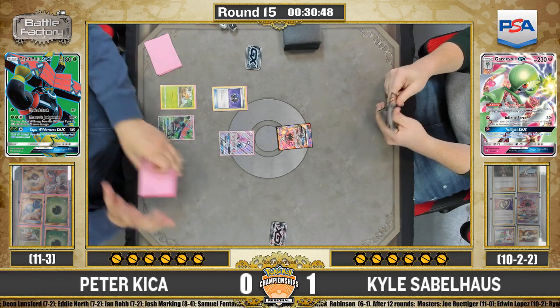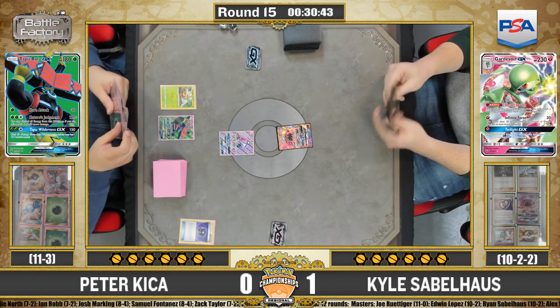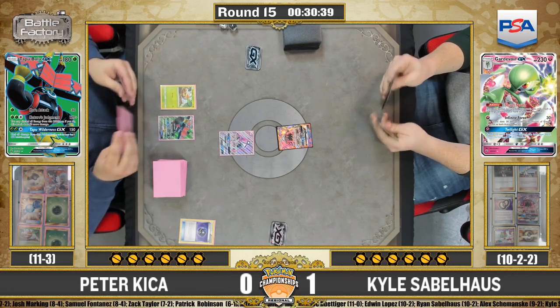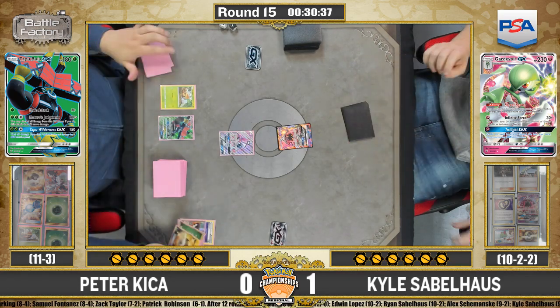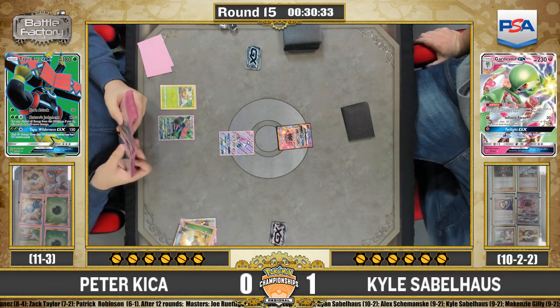The 2 Grass Energy on Peter's side might end up hurting him a little bit, as he's going to open up this game with Heavy Ball, gets his basics on the board, and still has his supporter for the turn. Can go for Lillie. I think he's got Ultra Ball, and he does indeed. He can go and grab Lillie because she's not in the prizes, so just go get Tapu Lele.